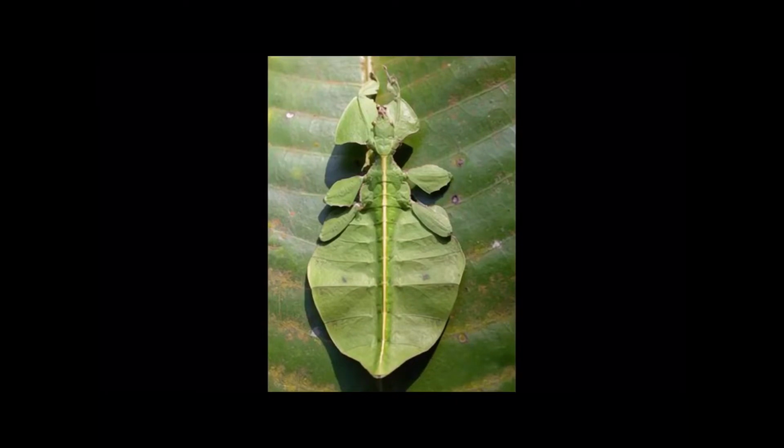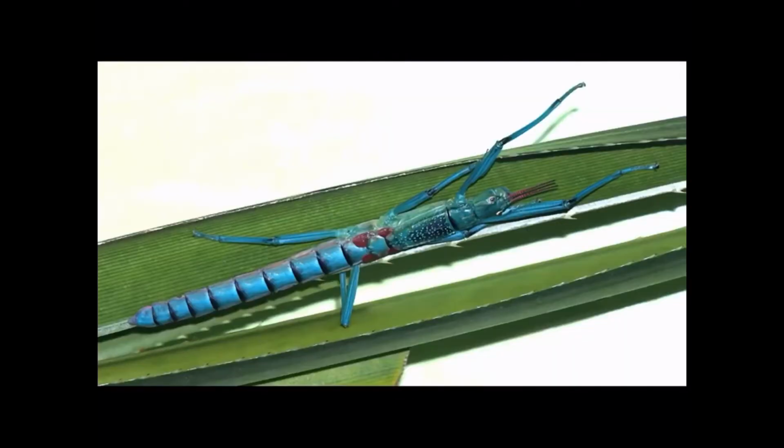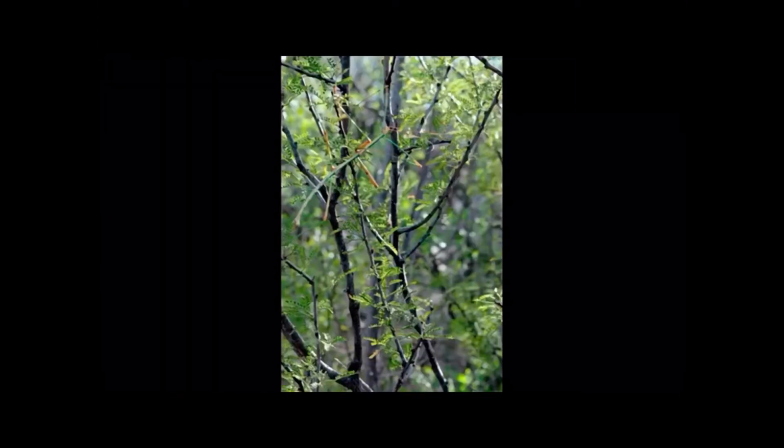Many sway back and forth in an effort to mimic the effects of the wind and the plant they're standing on as well. All of this helps to protect them from the birds, reptiles, and small mammals that prey upon them. Stick insects can be found all over the world in warmer climates, each species suited to the type of vegetation that it lives on and eats. Because of their incredible camouflage, stick insects can often be extremely difficult to spot, but when they are discovered, they're an interesting animal to observe.